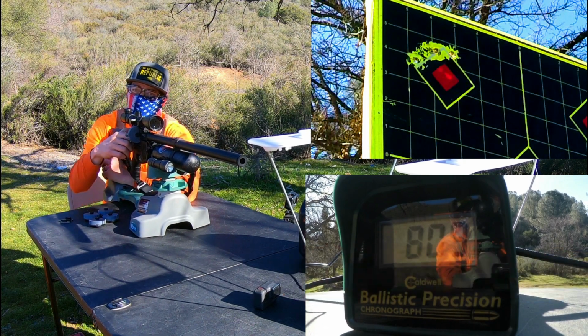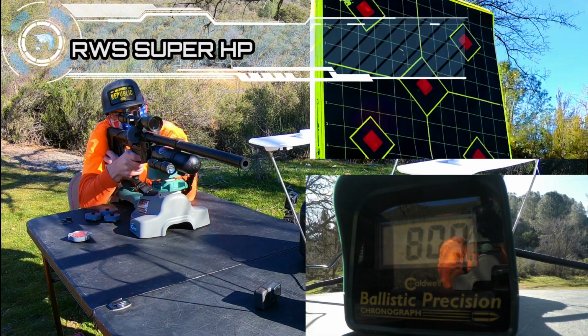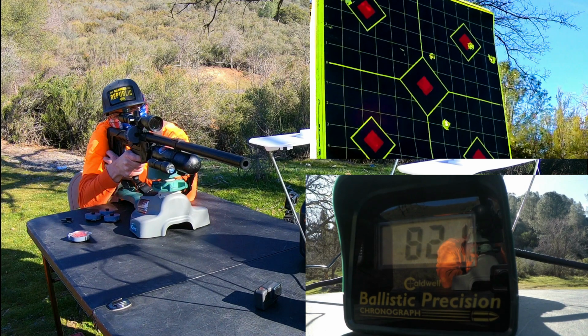Pretty tight gripping from the JSB Hades. I'm actually really impressed. Moving on to the RWS hollow point. Wow, holy shit. My point of aim, gentlemen, is the top right diamond. Oh my God. Wow!